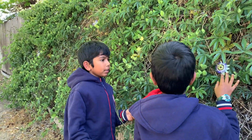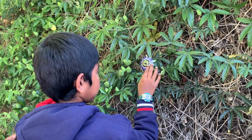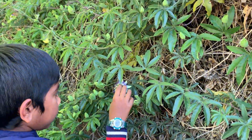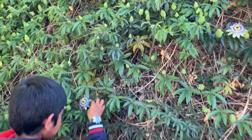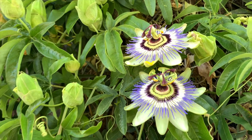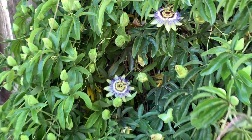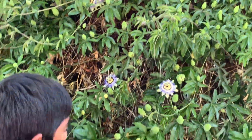Brother, look at these beautiful flowers. The world is filled with wonderful flowers, and these flowers are one of them. Here in the US, these vines are called passion fruit trees. And these are the passion fruit flowers.